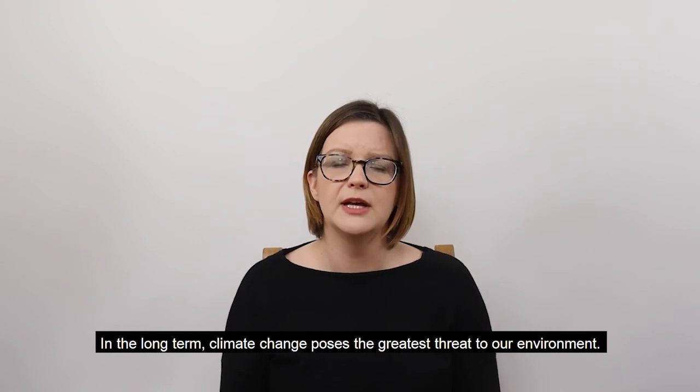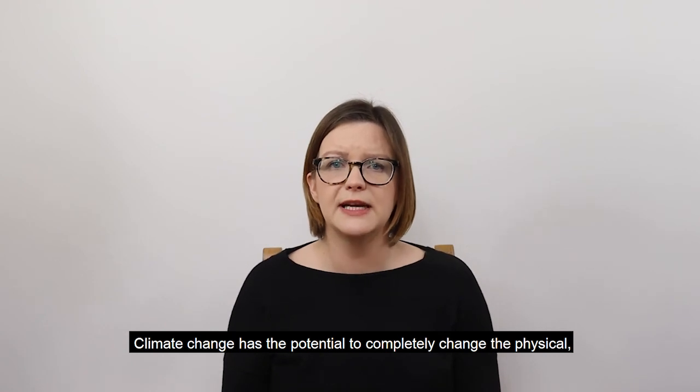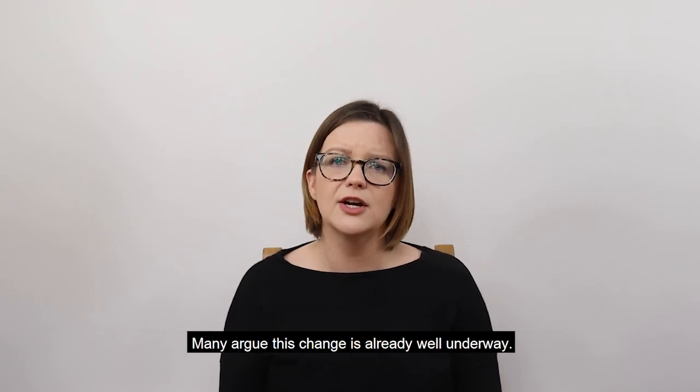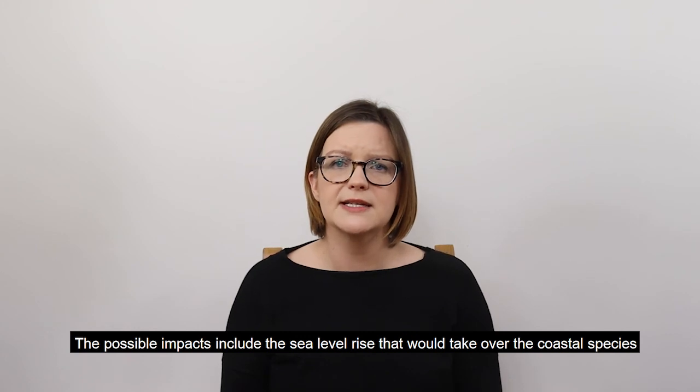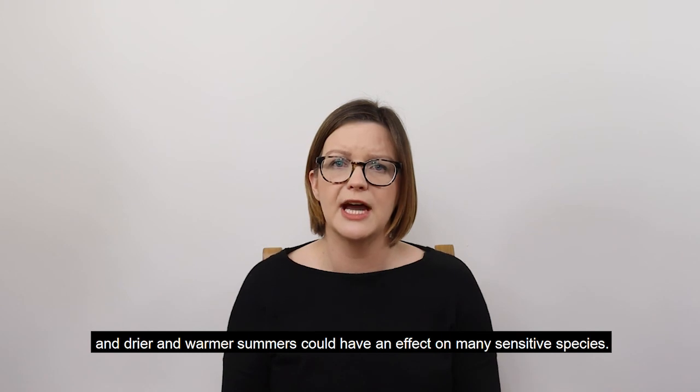In the long term, climate change poses the greatest threat to our environment. Climate change has the potential to completely change the physical, chemical and biological characteristics of our environment. Many argue this change is already well underway. The possible impacts include sea level rise that would take over the coastal species. Another impact, the change of climate with milder and wetter winters and drier, warmer summers, could have an effect on many sensitive species.